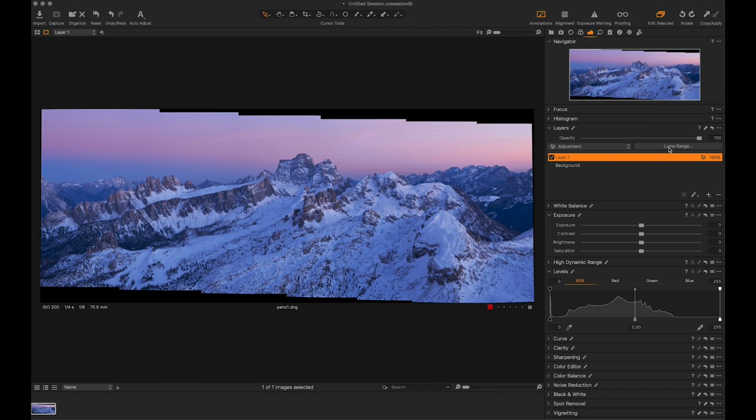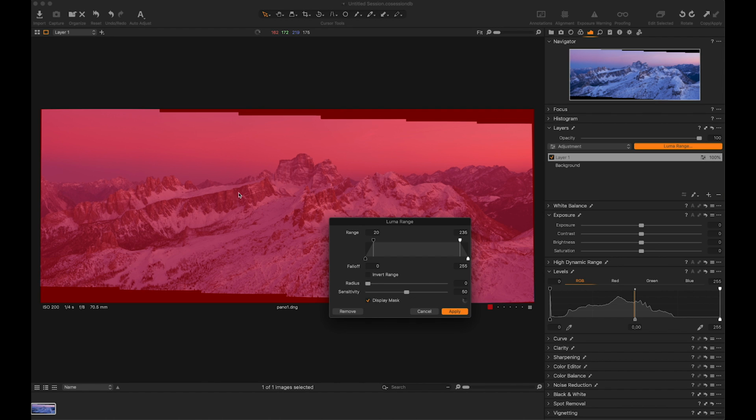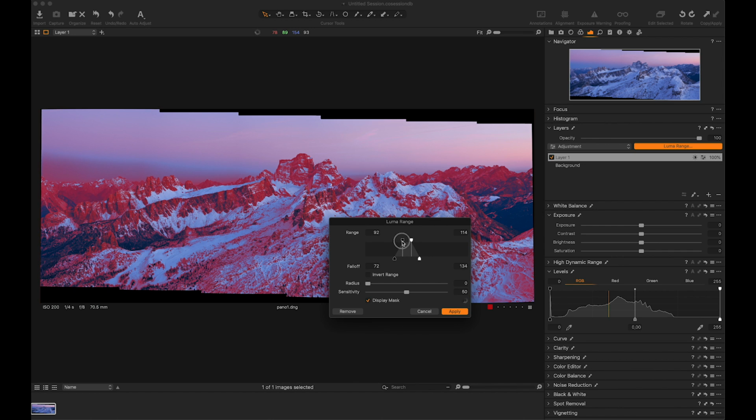So what I do is I click on Luma Range here, and I'll just click on this button which allows me to see the mask. Because everything's gone red, that means everything's affected. But as I move these sliders here, what you'll see is that narrows down a little bit, and the bits that are red are basically the bits that are going to be affected by any adjustment that I make. And as I said, I want to pinpoint the snow a little bit, so I'm just going to slide this around. It's probably going to be a little bit more to the bright side here, and just affect the snow. Yeah, something like that.